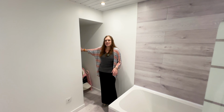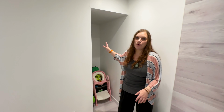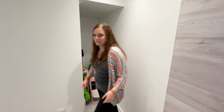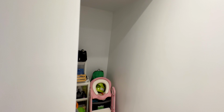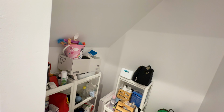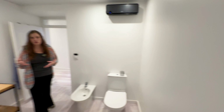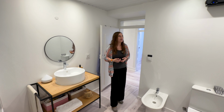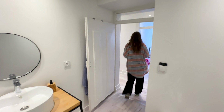There is a little closet area over here. So if you have to have storage in the house, this is a good place to do it. So not too deep, but enough room to keep your bathroom stuff and a few extra things. Be a nice place for towel storage, things like that. Now come this way.